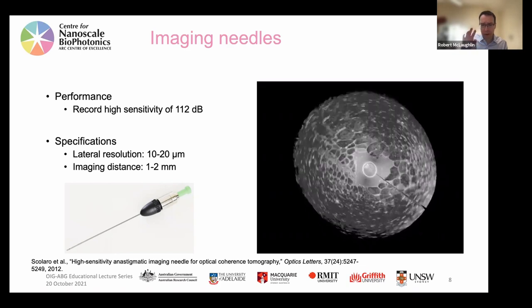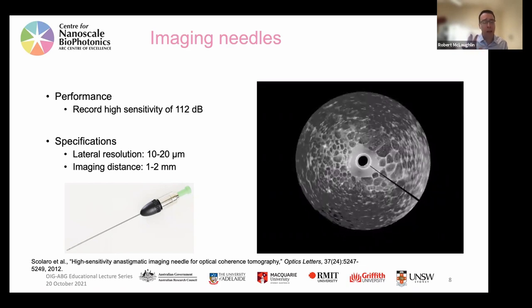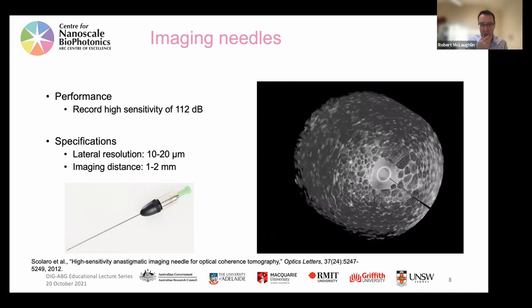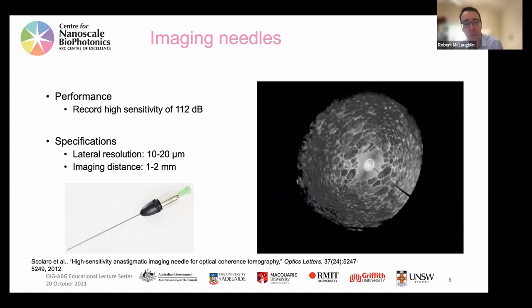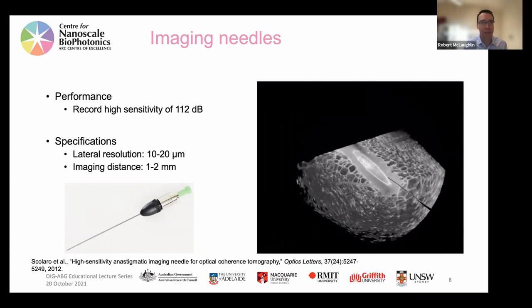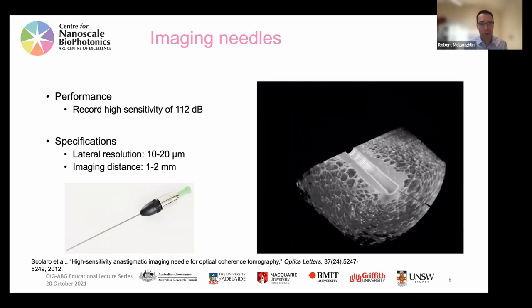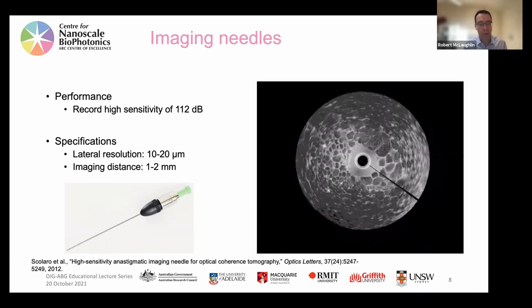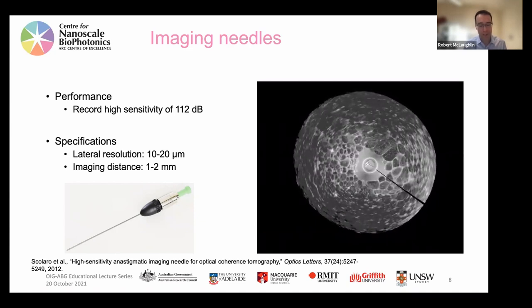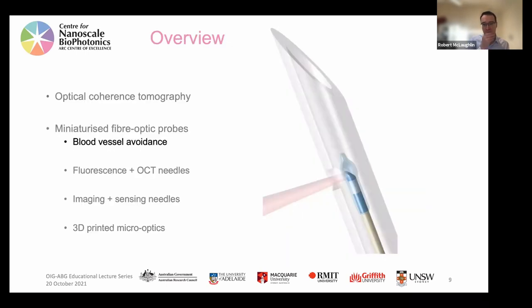This particular one, this is a cucumber. I've got to say, cucumbers are fabulous things. You don't need ethics approvals to stab needles into cucumbers. You can do it with a very easy conscience. One of the things we have learned in our lab is that cucumbers, tomatoes, strawberries, and grapes are fabulous ways if you want to get a quick idea of whether your needle is looking good, and whether your fiber probe is turning any decent images.